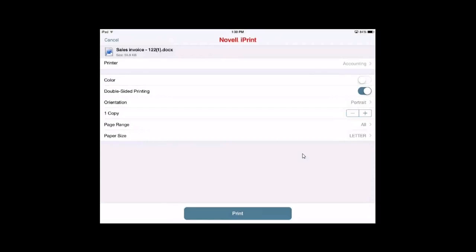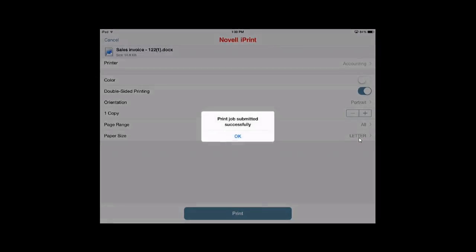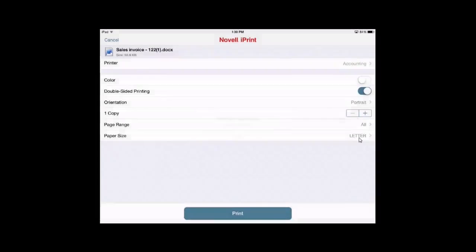So, if the scenario calls for me to print that out to the accounting printer, now you can see that there's a lot more options that are available to me. I can choose whether or not I want double-sided, color, portrait or landscape, the number of copies, the page range, the paper size, and so on. And when I say print, that goes off and prints out onto the particular printer.